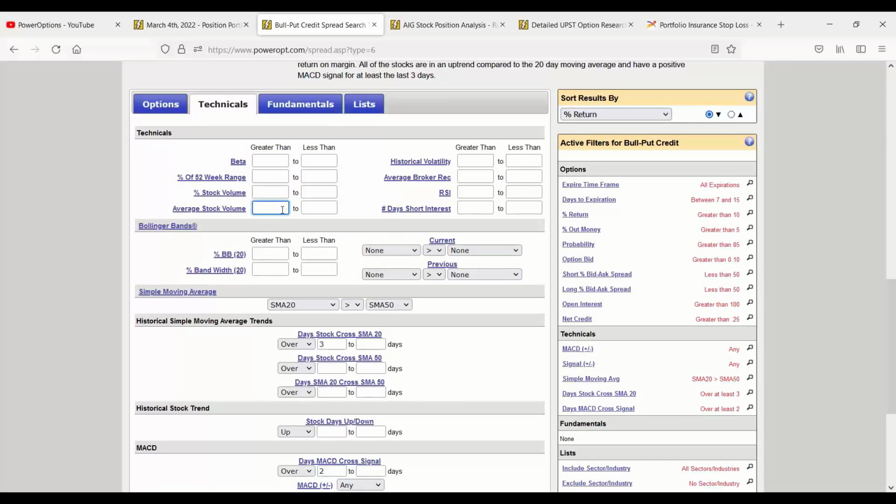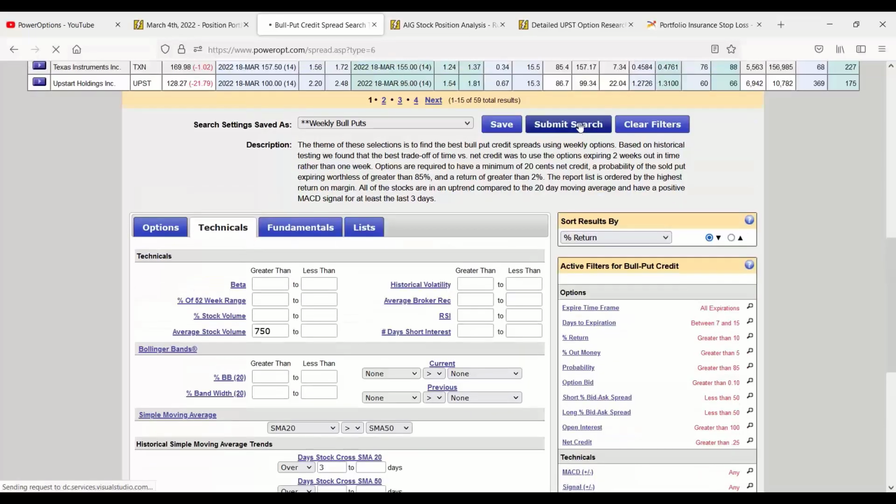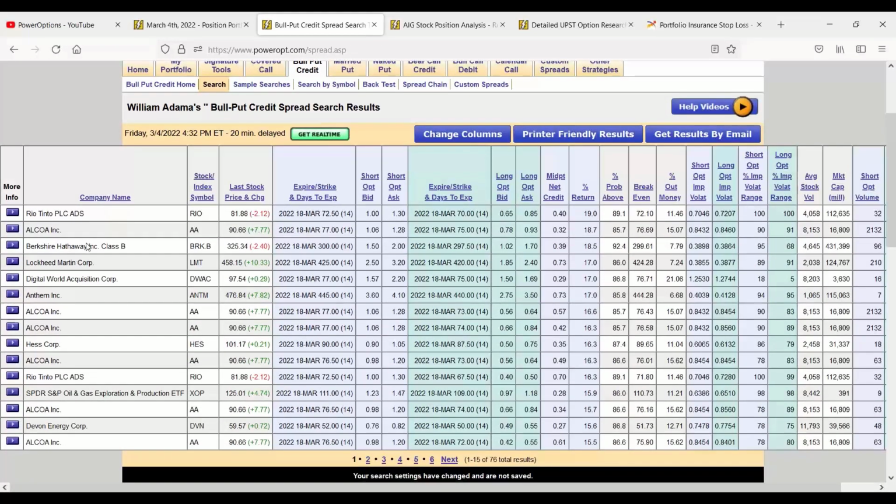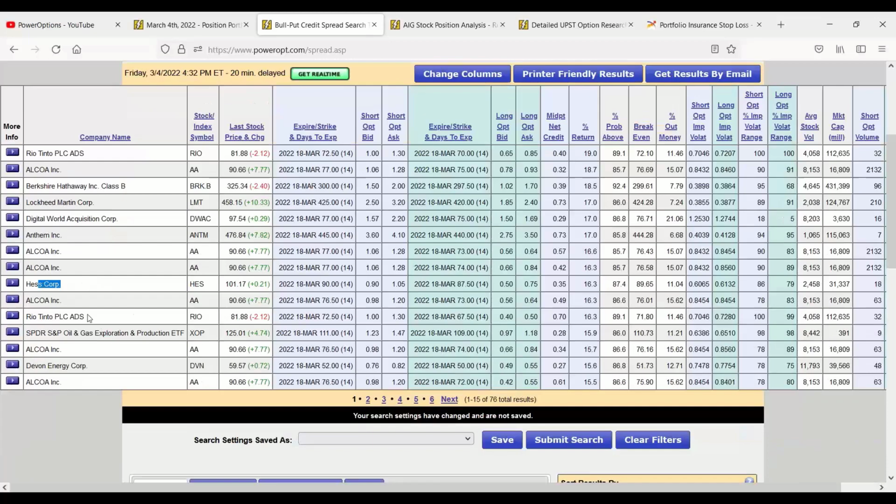Okay, average stock volume, let's make sure there's at least a good range. Let's do 750, so even if it's an ETF, at least 750,000 shares of the underlying are traded per day. I might want to take that out if you're looking purely for the indexes. Now, I'm not going to use any fundamentals. We're just going to look straight at technicals. And where am I going with this? Well, I'm expecting to see some oil and gas pop up here. Alcoa, Hess, there you go. Spider Oil and Gas XOP, a 111, 109.